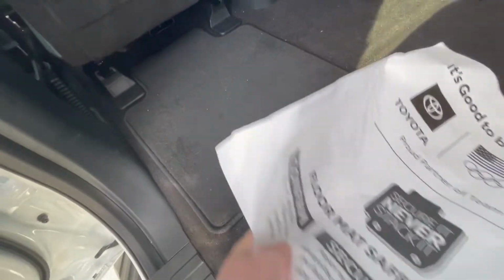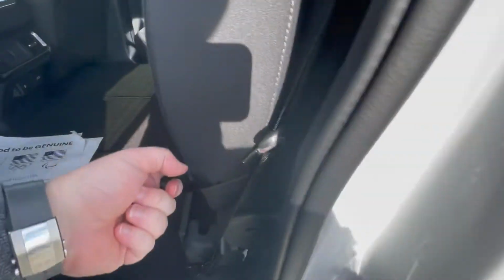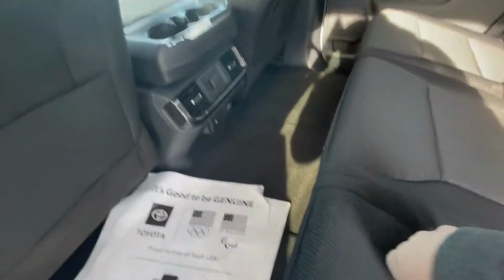I may end up doing something else, but again, I'm not really hopping in the mud back here. So then to put this back, you just pull it down, lay the seat flat. I believe there's a latch back here. I haven't done it yet, but I believe this folds down this way too. Again, I just haven't tried it.